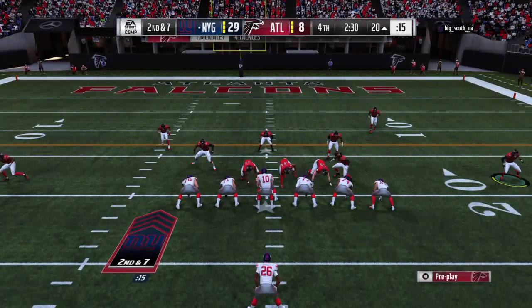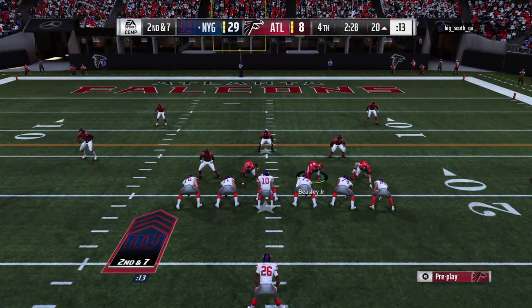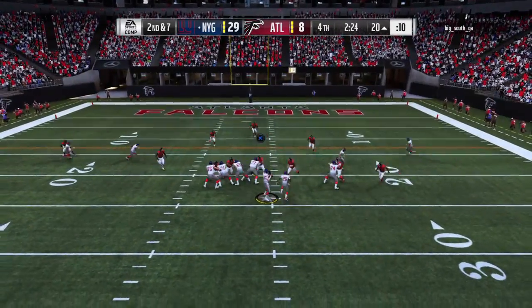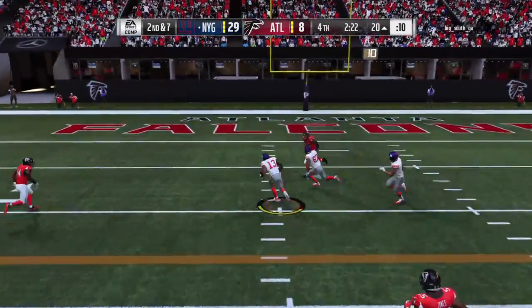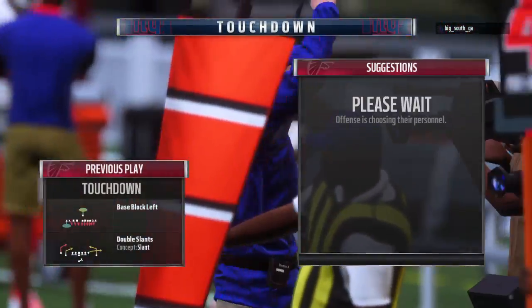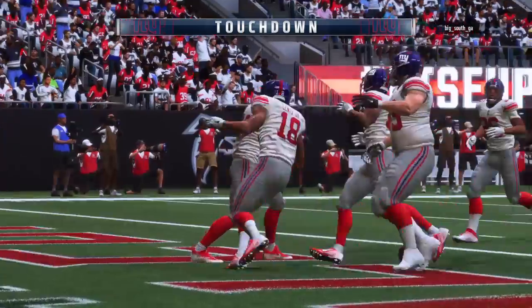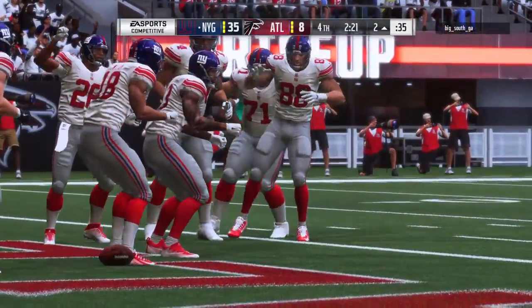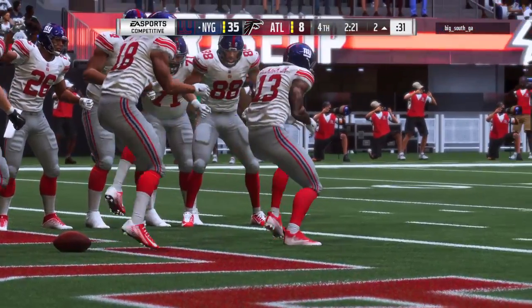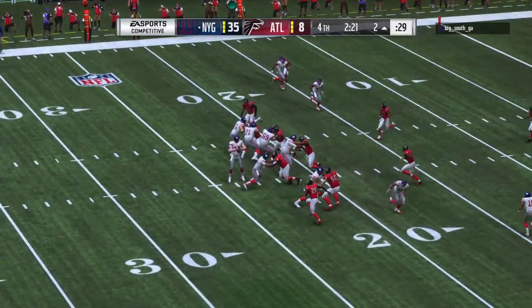But now is the time to start using those timeouts. And keep in mind, it'll also stop the clock at the 2-minute warning. Now Manning throwing on 2nd down. Over the middle to Beckham. And he will take it on in for a Giant touchdown. Odell Beckham, a 20-yard touchdown. And the Giants are able to grow their lead.